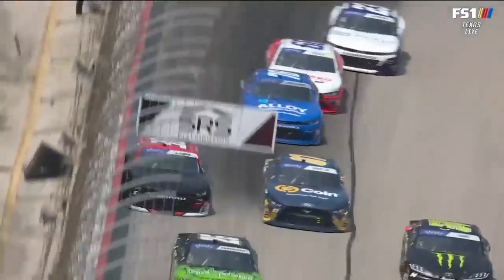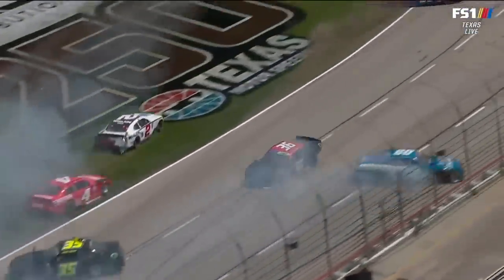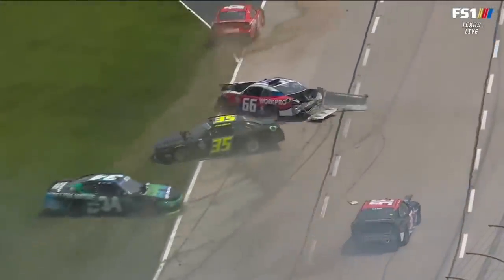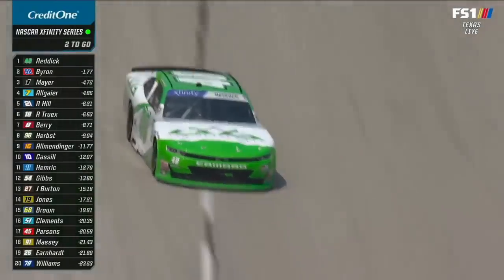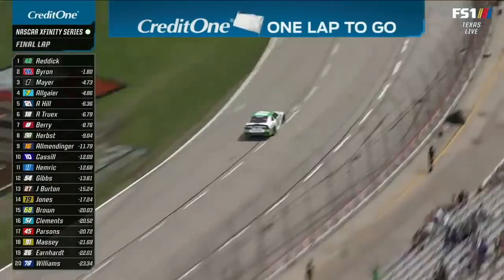Oh, you see the 36 get loose. Alex LeBay. Yeah, and he just in that same spot that we've seen a couple times today, in that second groove, kind of in a pack, and just. 1 lap to go. Tyler Reddick leading. It's brought to you by Credit One Bank.